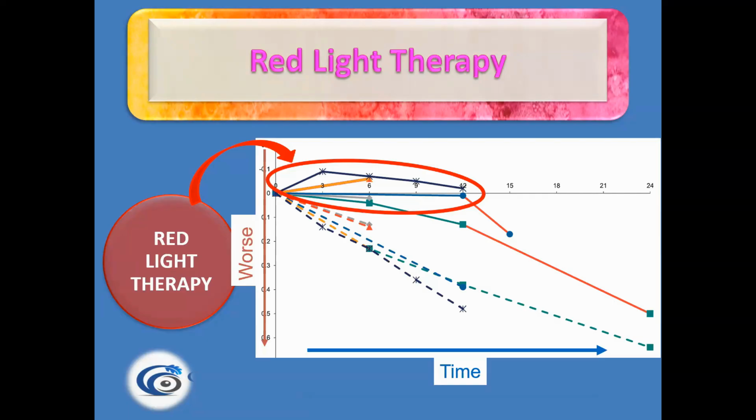You can see it's the same graph on the left. Going down is worse, and going across the bottom to the right in blue is time in years. The red oval circle is red light therapy, keeping the prescription really stable. When they get off it, the red lines, that's the washout period, they get worse. Or if they're never on it, they just get worse and worse myopia.